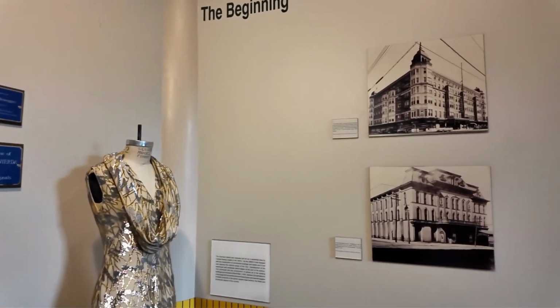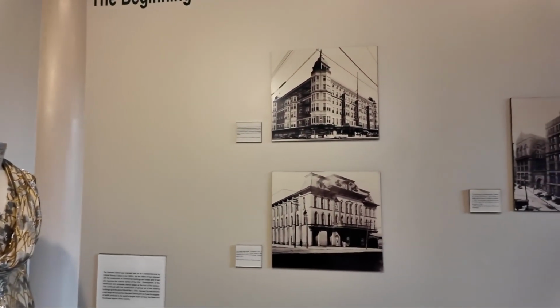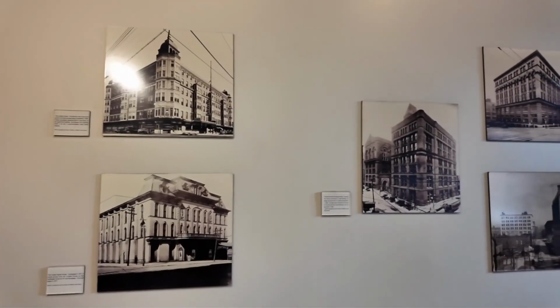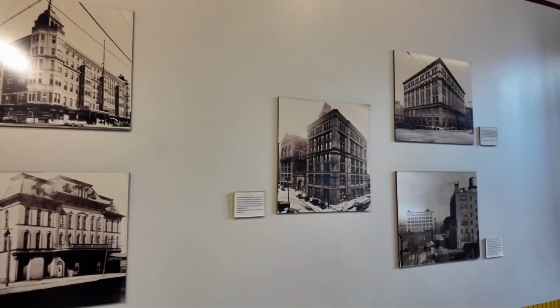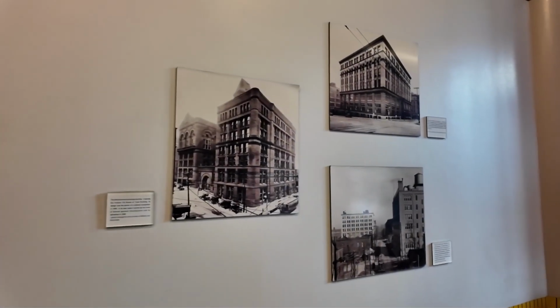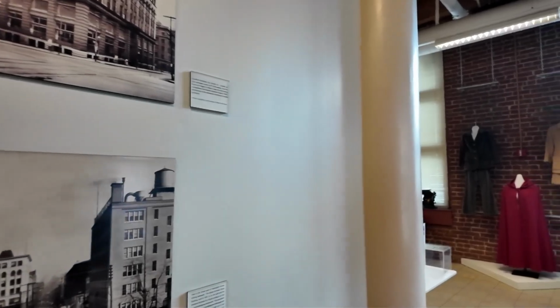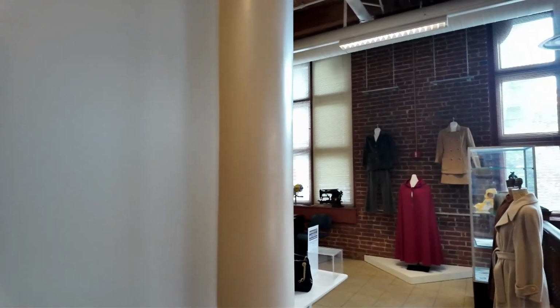So they started building their businesses here, and by the 1950s, at any one time, there were between 70 or 80 businesses operating within the garment district. By 1984, there were only 2 businesses left, and both of those closed that year.